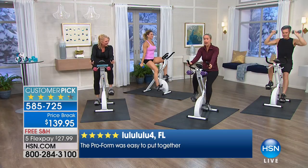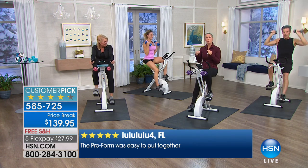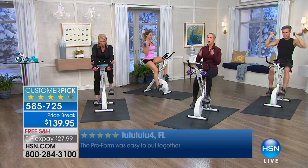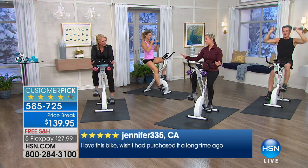It's perfect. We also have its magnetic resistance, so it's nice and smooth. The feel of this bike is so smooth. And then I've saved the best for last.